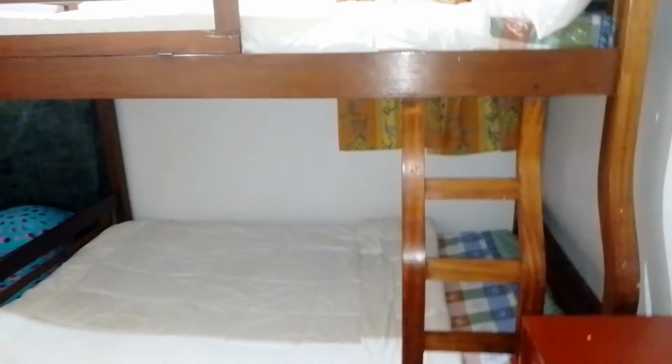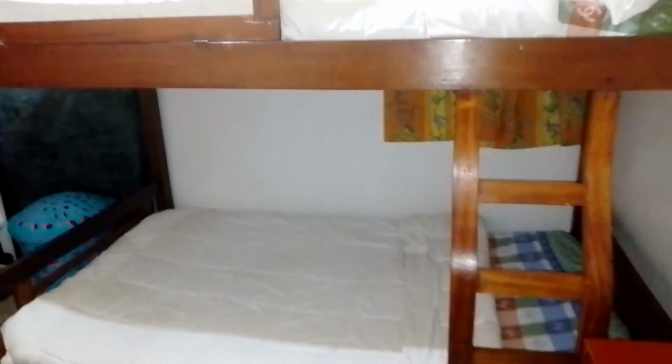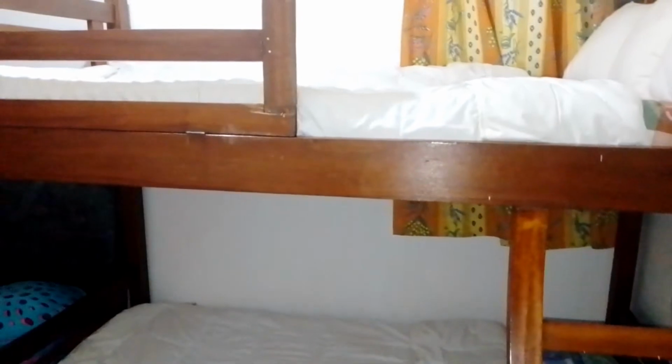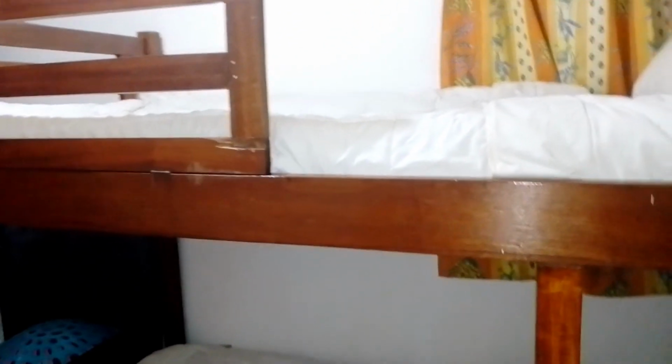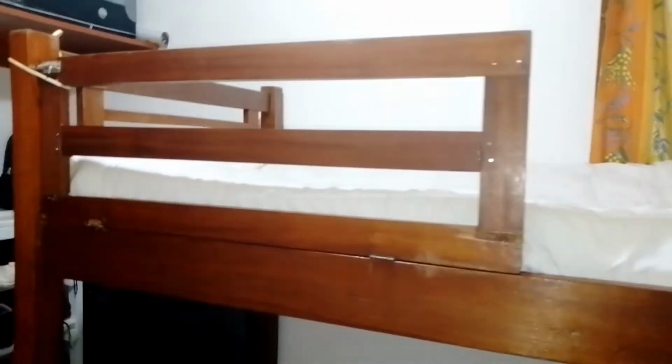A simple double decker over here. That is how the double decker looks right now. I know it's not that spacious, but for me, that is it. That is how it looks from the top to the bottom, guys.